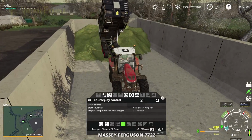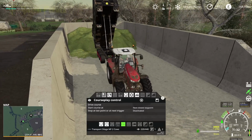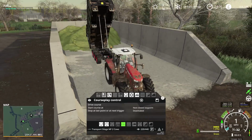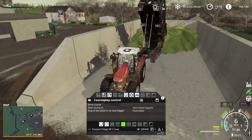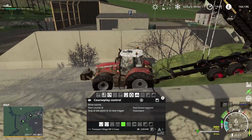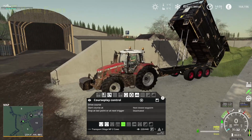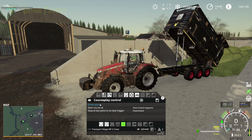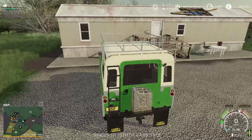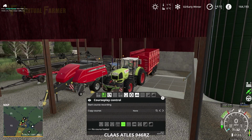That still has some left in it. It seems to think it's got like 1 litre left. Okay, so that is going to have to do. Hopefully that will be alright. 1 litre left, but 0%. And away that goes, so that is heading back to the farm. We want the class again, and we're going to go down the field.